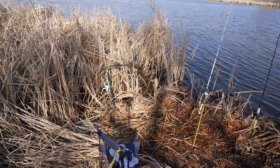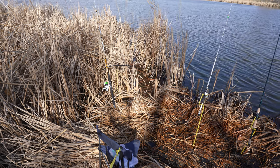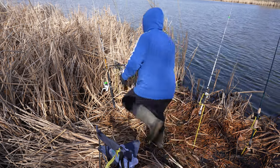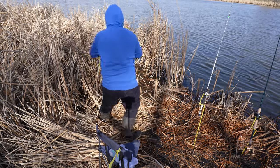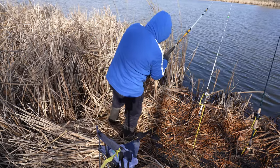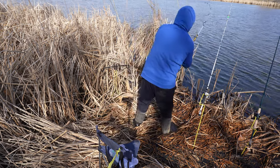Oh, I just knew it. My belt. Oh yeah, it is now. Fish on. Oh, I gotta grab a net. Fish on. Knew it.